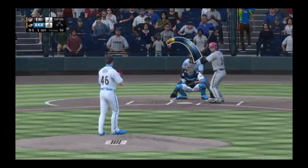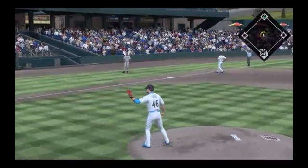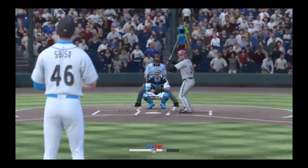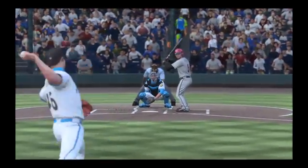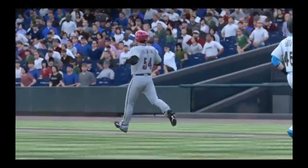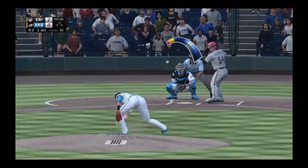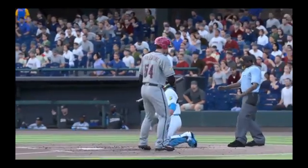Ray Valentine will stand in for the second time now as he looks at a called strike. It's 0-1. Very weakly on the ground. That's a foul ball. And this is swung on and missed, so it's 2 up, 2 down to start the 5th.